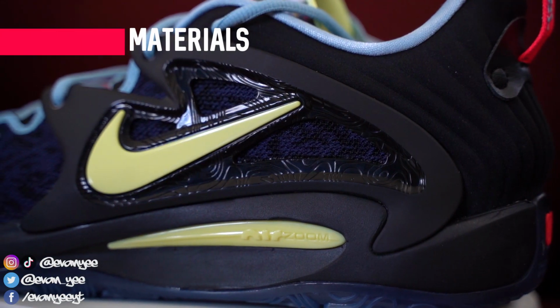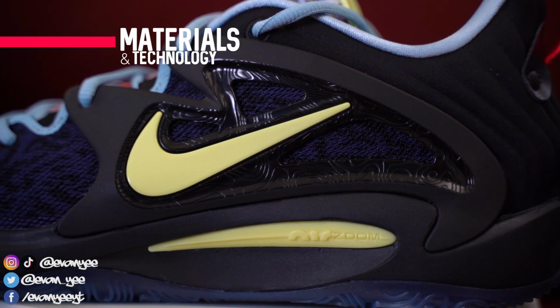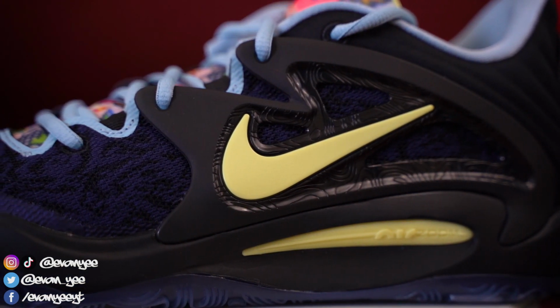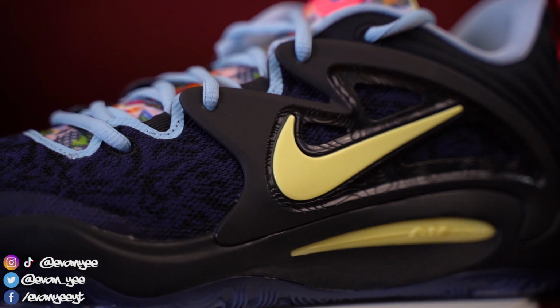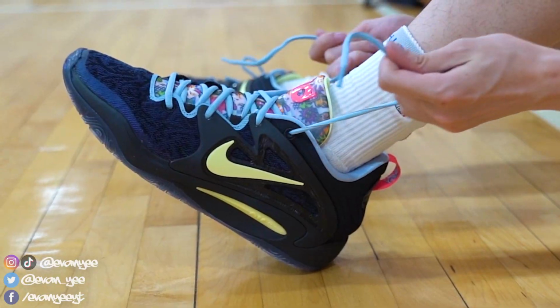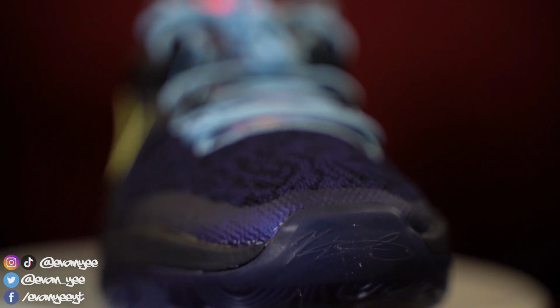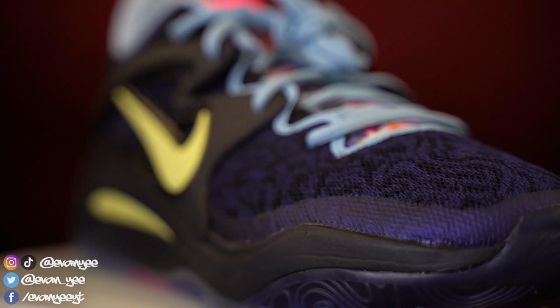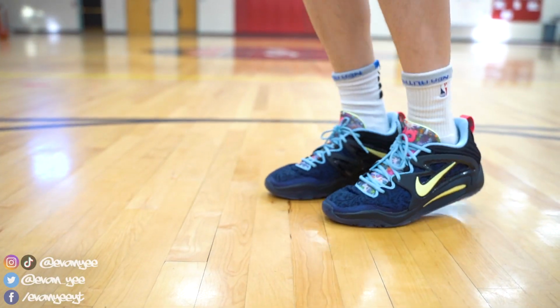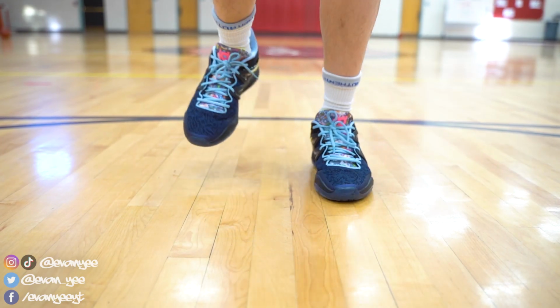Moving on to the materials and the technology. Upper is a mesh basically throughout the shoe with a hard overlay for durability and support. It also doubles as lace loops, so when you pull on the laces, the loops, or floating wings as they call it, tightens up to enhance lockdown, along with a thin overlay in the toe area that resists abrasions. Full length Cushlon nylon foam, as I said, that just sounds comfy, and an air zoom strobel for the comfort, of course.